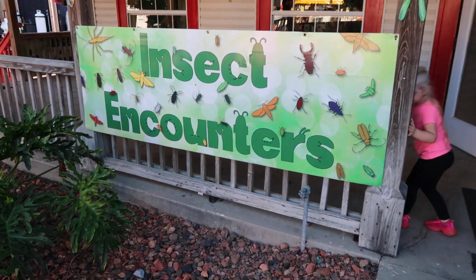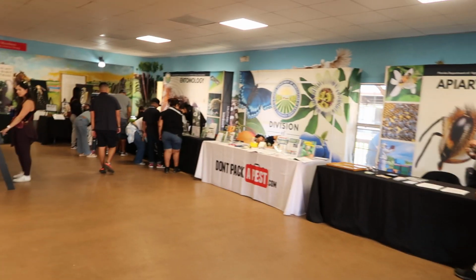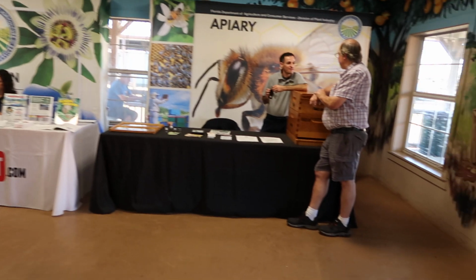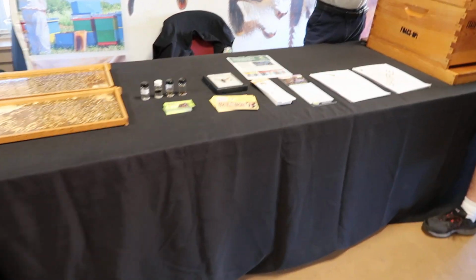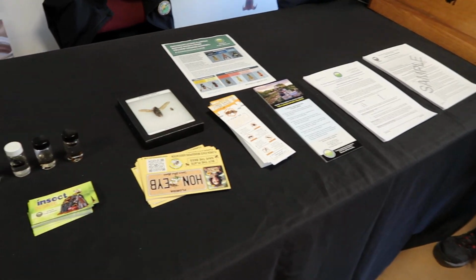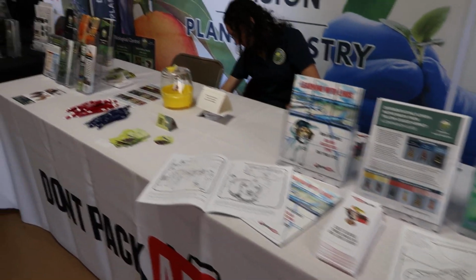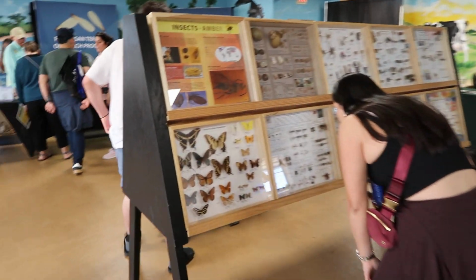Skylar, come here. Here's insect encounters. I don't have too long, so I'm just going to do a quick little walkthrough. Well, this looks like there's a huge thing in here. So any of the bees that will help. Looks like it's a lot of information booths, but the main thing to look at is right over here.